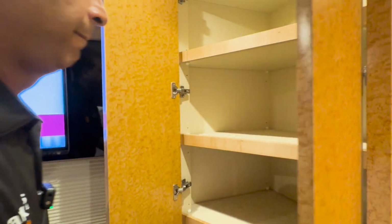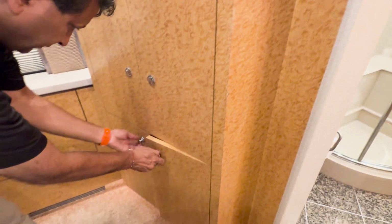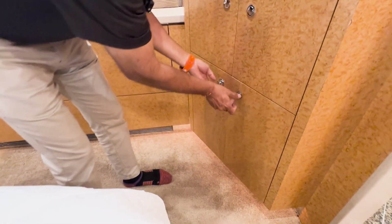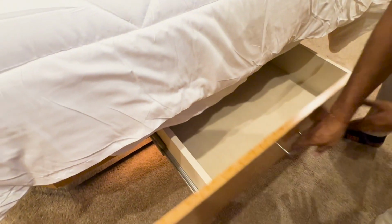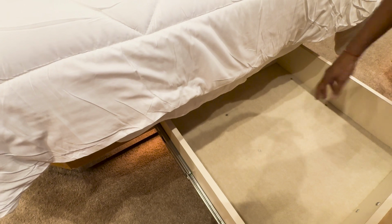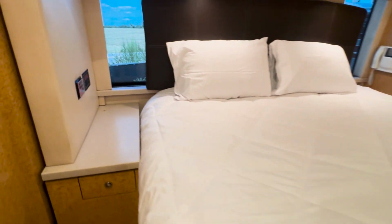Here we got another little storage. Pretty deep. Same thing probably down below. So I'm opening up everything because I want to show you everything. And I think there was some storage under here. Is there anything under there? Oh, there's a drawer there, right? Yes, deep drawer here, man. So you don't have to lift that up. You got some for pillow covers and comforter set, whatever.